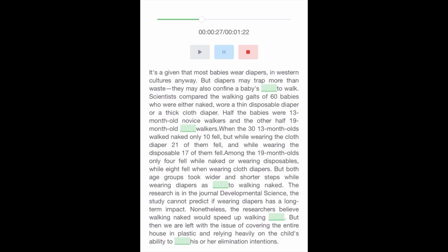When the 30 13-month-olds walked naked, only 10 fell. But while wearing the cloth diaper, 21 of them fell, and while wearing the disposable, 17 of them fell. Among the 19-month-olds, only 4 fell while naked or wearing disposables, while 8 fell while wearing cloth diapers. But both age groups took wider and shorter steps while wearing diapers, as opposed to walking naked. The research is in the journal Developmental Science.